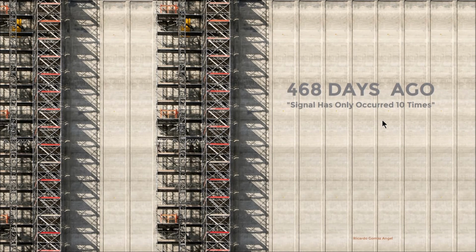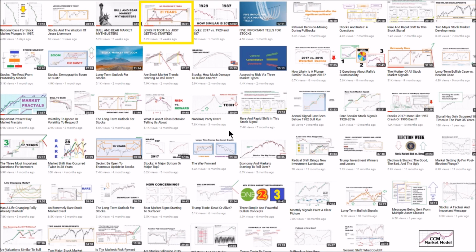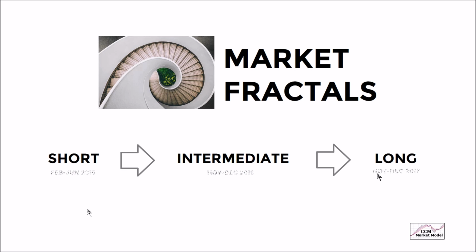in the past 35 years, market fractals tell us the bullish developments that we've covered over the past 468 calendar days should have made a logical progression from short-term charts to intermediate-term charts to long-term charts. The market started to turn in a bullish manner in February of 2016, and the signals that we saw during this period were confirmed in November, December of last year, for the most part after the US election.